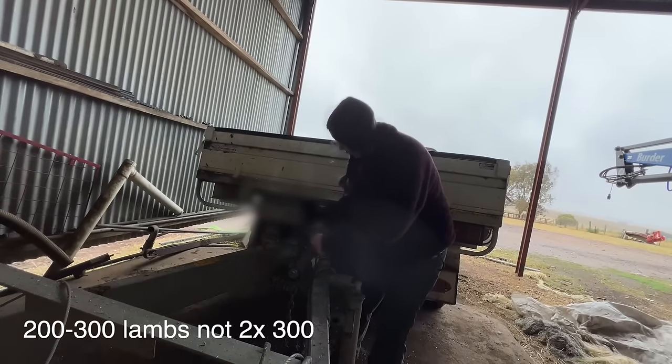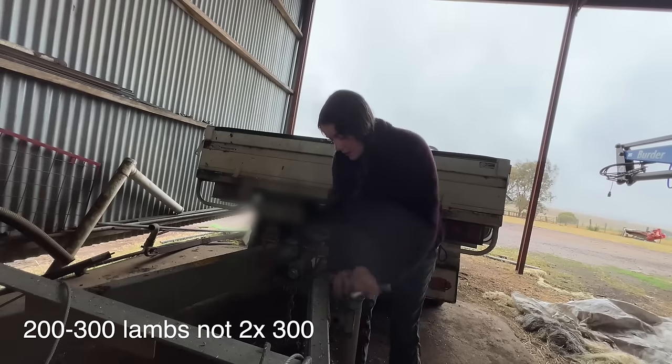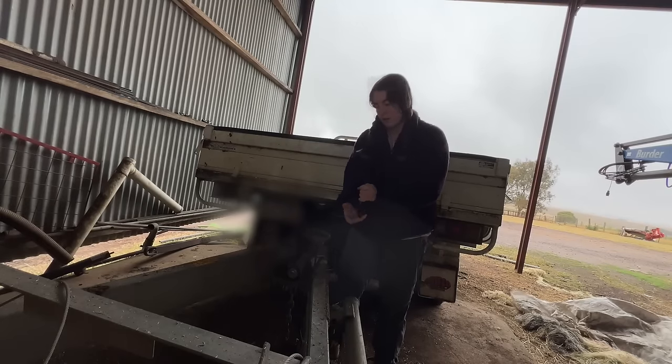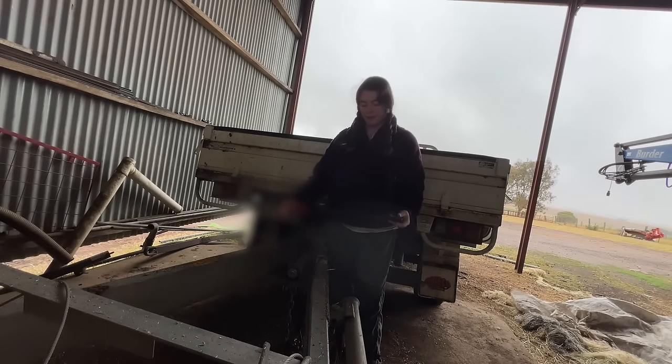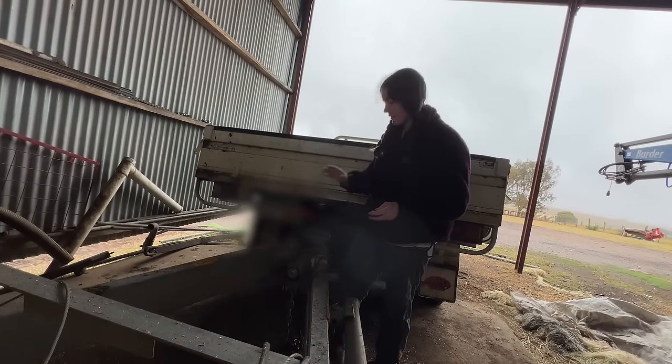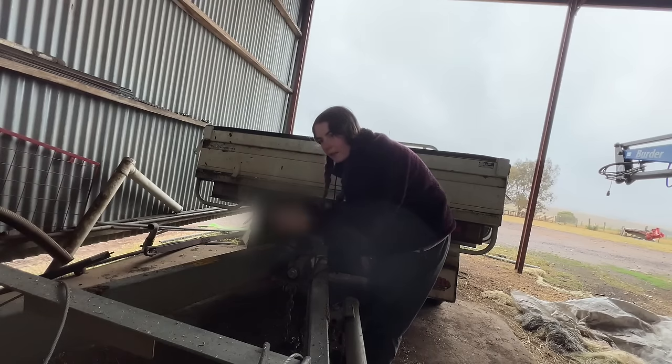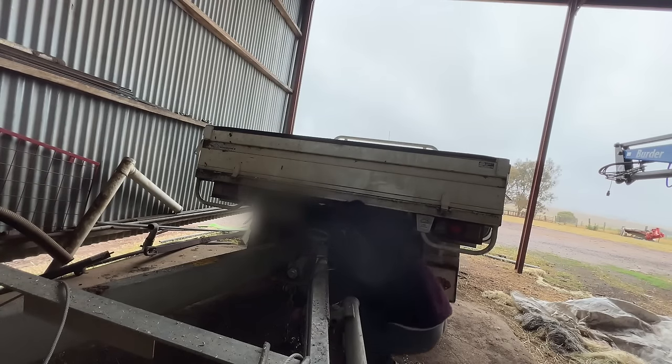We had 200-300 lambs go this week. I think they went on the weekend. And they are off that oat paddock. Oh, we also changed this plug. It's now a square plug instead of a circle plug. This trailer, it's working. Don't say it too loudly or you'll jinx it.